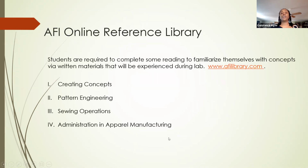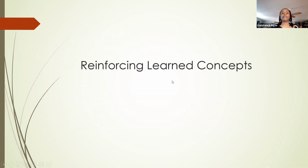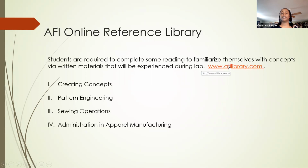How do we reinforce our learned concepts? Well, we reinforce our concepts through, again, the online reference library. The lab is one thing, where we're actually working hands-on. Before that, we want to make sure that you're doing the reading and coming back with questions. You need to see how creating concepts is important, what the pattern engineering is, and what the administration is behind it. So I'm going to take a moment real quickly to give you a quick look.